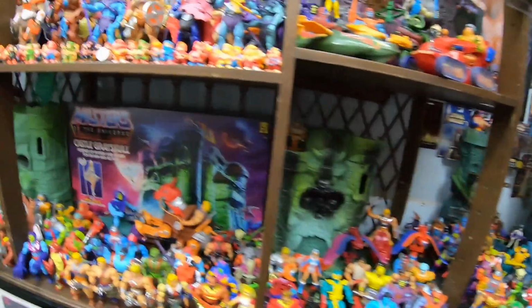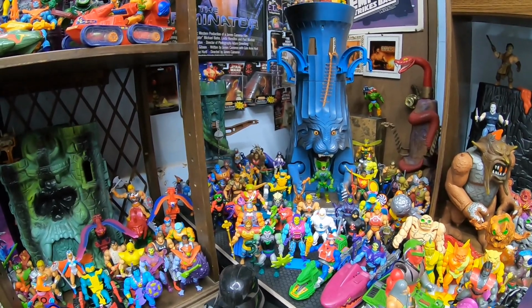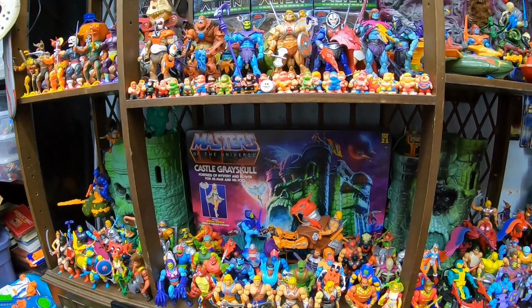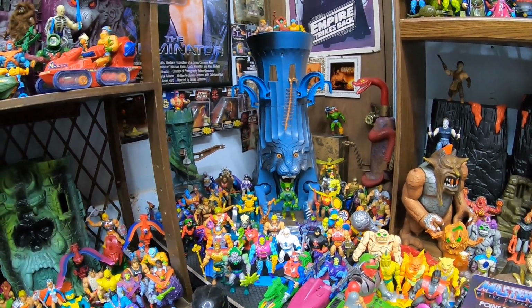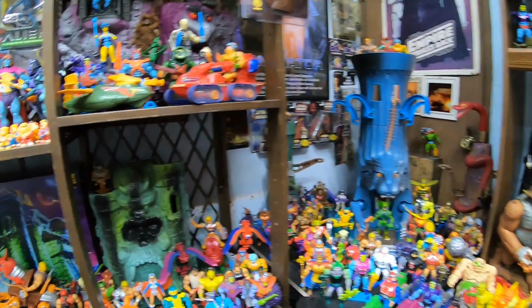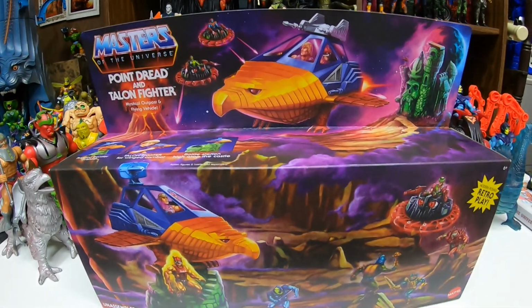So my Castle Grayskulls I had them on this shelf here, so not enough room to put the Talon Fighters on there like that. Maybe I have to put them over here at some point. Gonna have to figure it out because based on the room here, especially when we get Origin Snake Mountain and all that stuff, I gotta figure some stuff out. And then in 2024 we're getting the Origins Eternia, so I'm gonna have to do another expansion, really. I know I'm getting sidetracked, but anyways, for the sake of this video, I'm probably not going to be showing putting it on top of Castle Grayskull, because I mean, it is what it is.